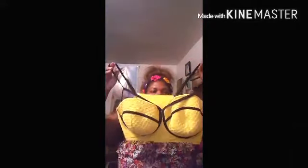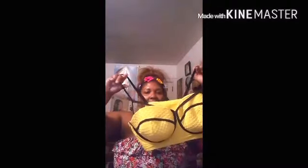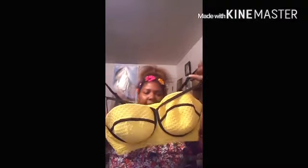Okay, this is the bikini top. I actually wore the top to the Beyonce concert. I paired it with a skirt, and it turned out really nice. I'm sure you guys saw the picture. I did put a picture in of that whole outfit, and this is from Forever 21. This reminds me of the bumblebee. This reminds me of Beyonce.